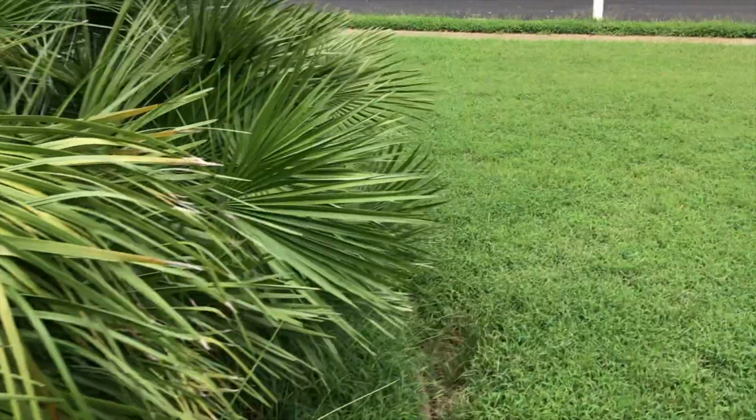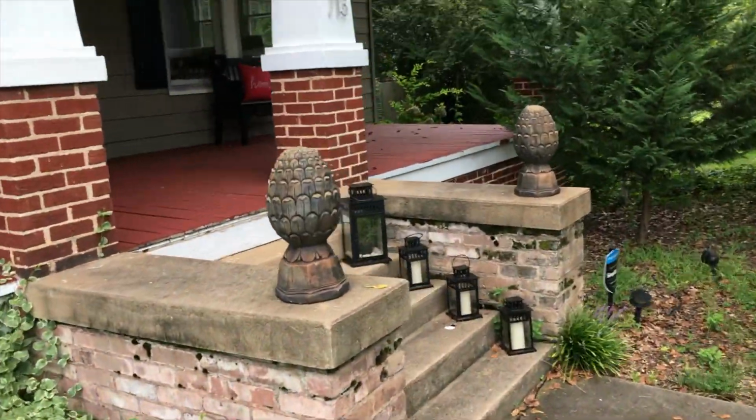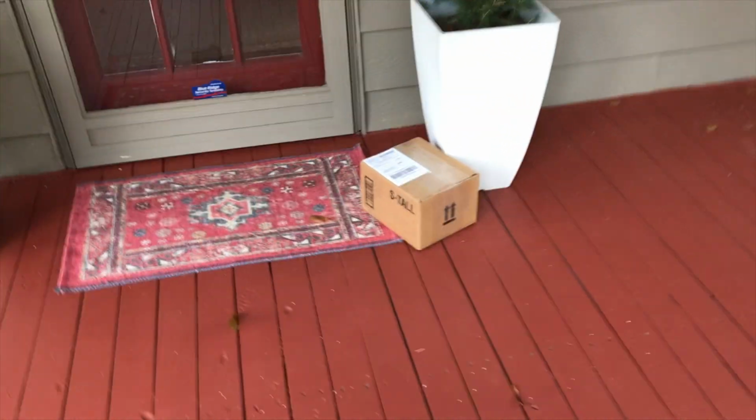Hi guys, new package at the door. I think it's going to be a new toy that I ordered from eBay. Let's go see if it's actually what I think it is. Oh, check it out. I love getting new toys. Okay, we're going to go inside and open this thing up, see what it looks like.